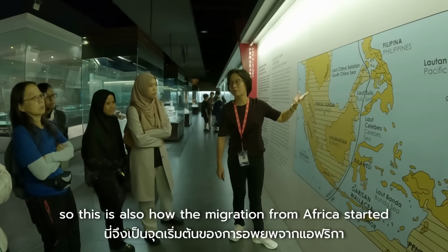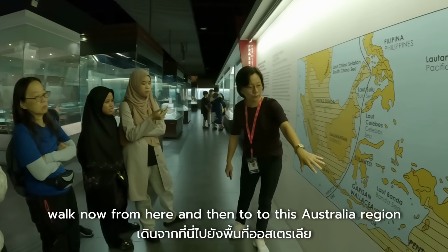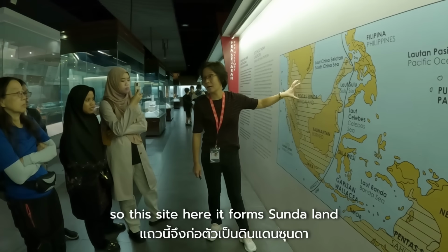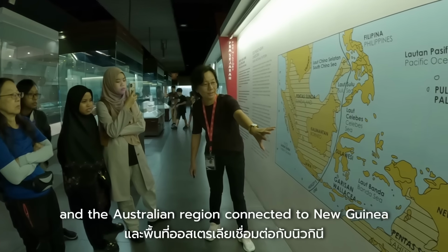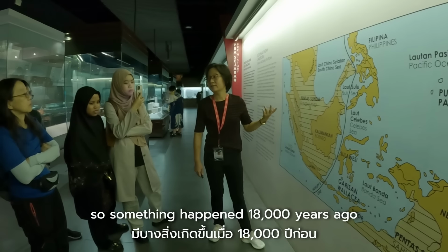So this is also how the migration from Africa started. They would walk down from here and then to this Australia region. So this side here is from the Sunda land, and the Australia region is connected to New Guinea, and it formed the Sahul land. So something happened 18,000 years ago.